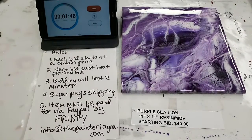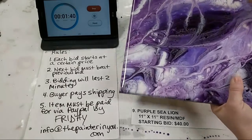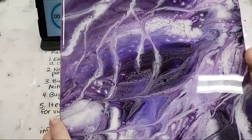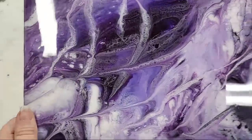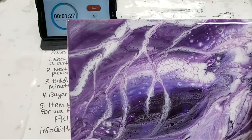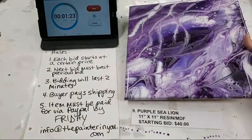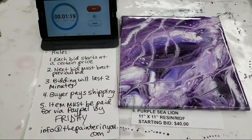So I like wild and crazy. So this painting is perfect for me. And it's on MDF. I think I said that. So it's wood. And, of course, we have the reflection from the resin. But super pretty. All different kinds of purples. I made that one in Las Vegas with ATD.